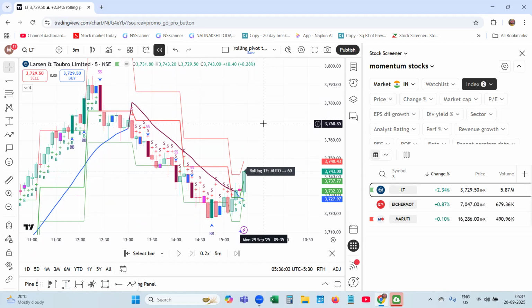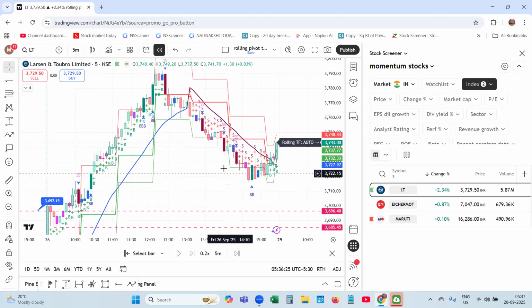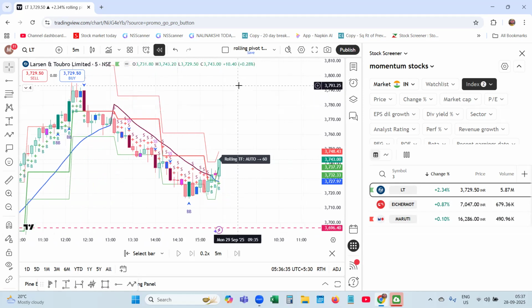And while closing, you can see the market has climbed above the pivot, climbed above the Gann HiLo, and closed. Probably if the market gaps up tomorrow, Nifty, it is supportive. Again, it can show an up move. L&T may continue, or it may be a price within the range of previous day high. So a consolidation move can be seen in L&T like this.